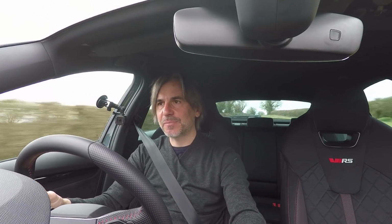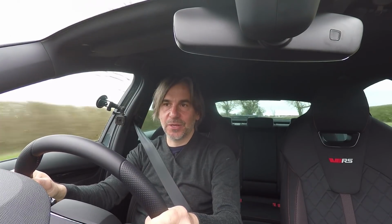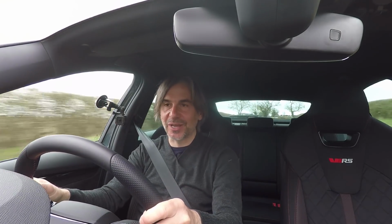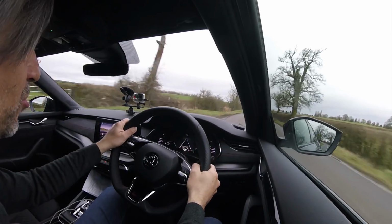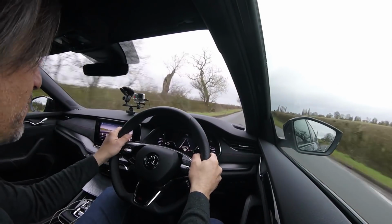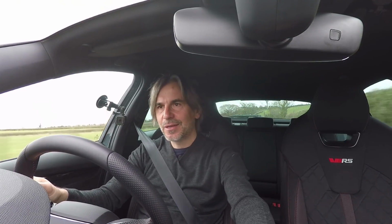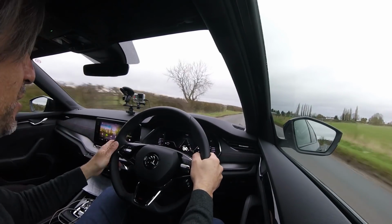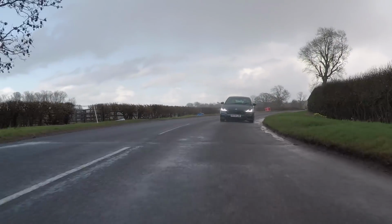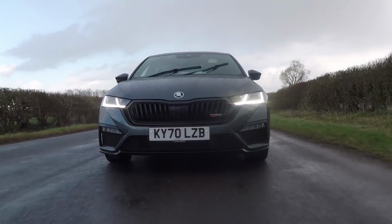Anyway, we've got it into sport mode, and this does feel like the default mode if you want to enjoy driving this car on a road like this, because normal feels more like a comfort mode, and there's still a comfort mode as well. This is a very, very compliant car. I mean, in comfort mode now, it's ever so comfy, wallowy even. Let's put it back into sport then.